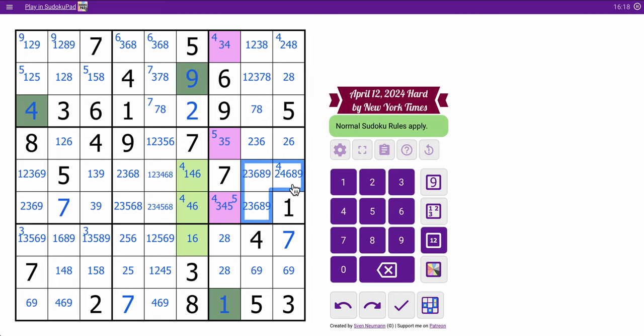Eight, nine, or three of those, two of these. Seven's there, but we knew that already. Oh, it's annoying. I can't even limit two. Column two, I wish I could. I can't even do that. All right. What am I missing here?